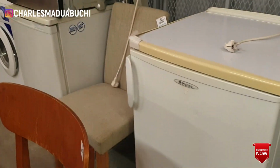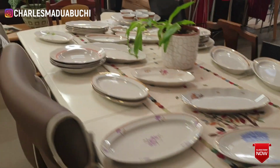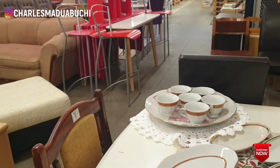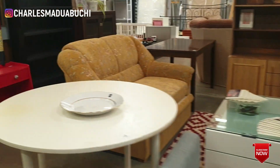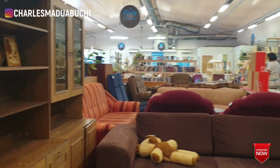So this fridge is also for sale. So how much is this? I don't know how much this is. I actually need something from here, but then I don't know what I want. Isn't that strange? So this is how big it is.